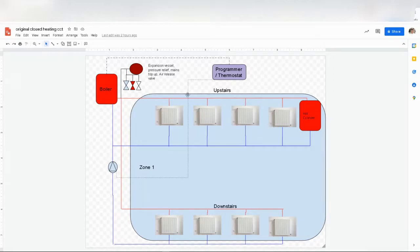I liked my simple system because the rest of the family know how to use the programmer. The programmer simply engages a volt-free contact, which in turn turns on the boiler and the pump. And of course, the existing gubbins: expansion vessel, pressure relief, mains top up, air release valve, and so on. I wish to reuse all of that. So I wanted to fit into this existing system with the least amount of hassle.